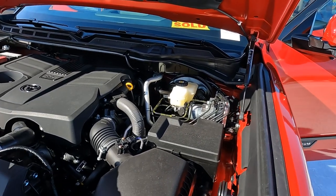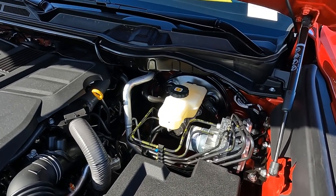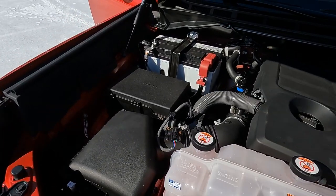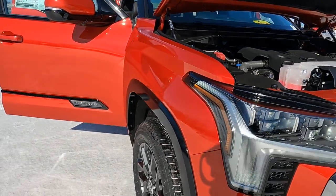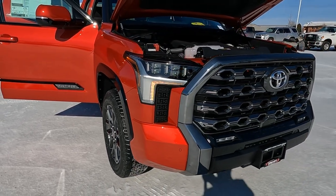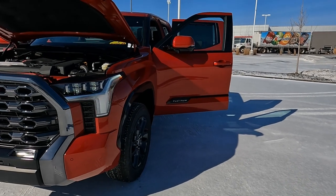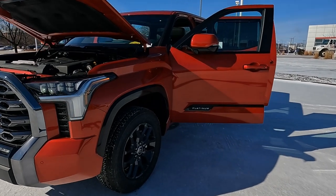Now the engine and the transmission have a 5-year 60,000 mile powertrain warranty, no deductible. And then of course you also get Toyota Care, so that's going to cover your basic maintenance, oil changes, tire rotations, anything that Toyota recommends is covered under Toyota Care for 2 years, 25,000 miles, no charge to you. So again, that includes your tire rotations, and that will save you literally hundreds of dollars in maintenance cost over the first 2 years for sure. Also, the vehicle has a 3-year 36,000 mile limited warranty. So a really great warranty, really great drivetrain.